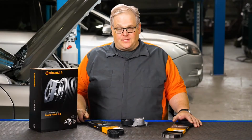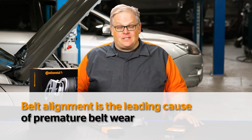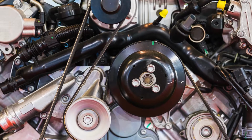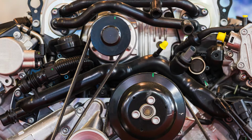According to Continental Belts, the leading cause of premature belt wear is belt alignment. You may run into this in the field. It could happen on a vehicle where some of the components are changed, like let's say a power steering pump or an alternator, that will cause changes in the depth of the pulleys.